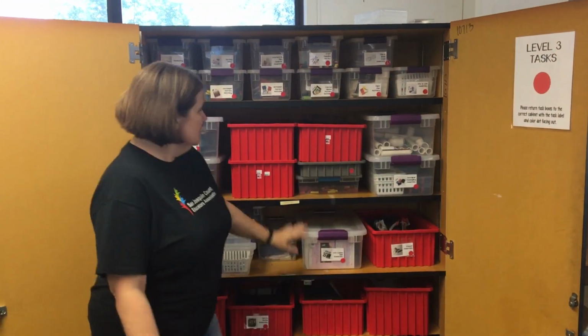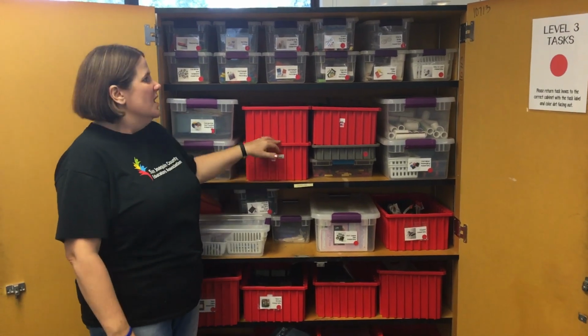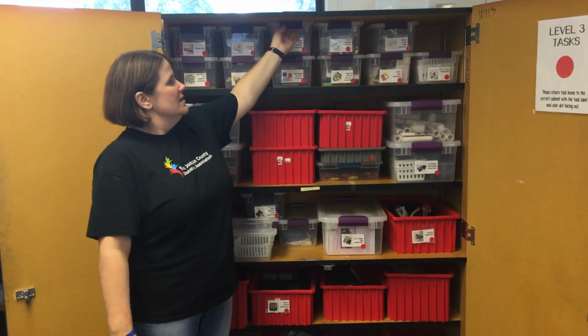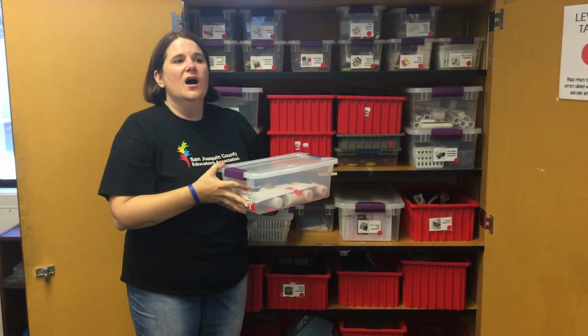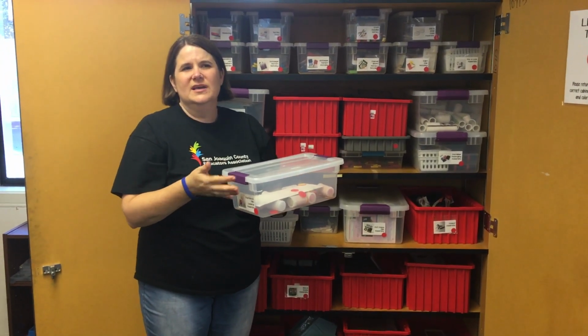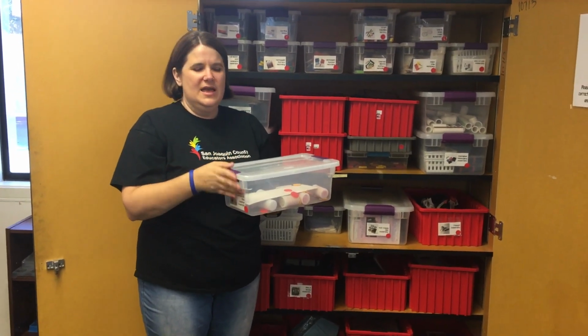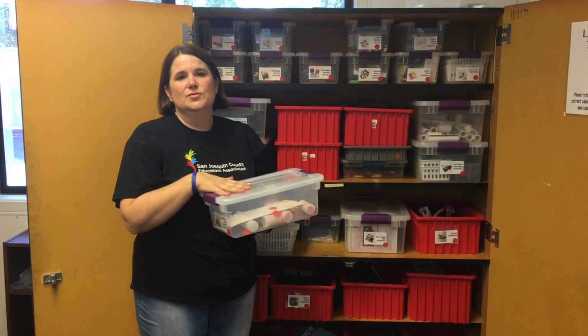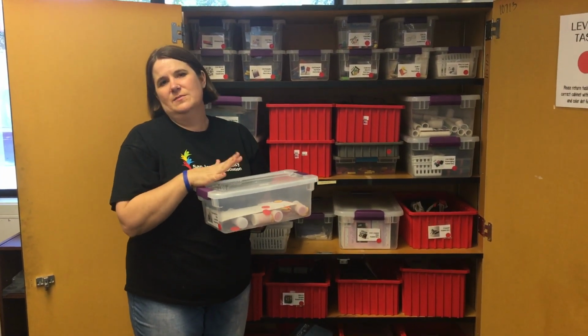A lot of the activities, the ones in the red bins, are purchased from Attainment Company. It's a very good resource. And the ones in the smaller shoebox containers are activities that I found at places like Shoebox Tasks Galore, and things like that. And then I've just, through the dollar store or local retailers, purchased the items and made them myself.